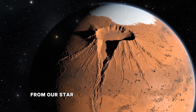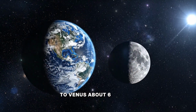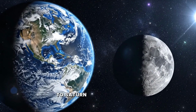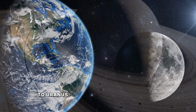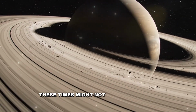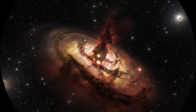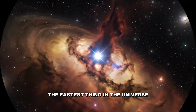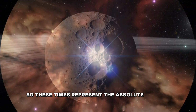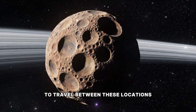From our star to Mercury is about 3 minutes, to Venus about 6 minutes, to Mars about 12 minutes, to Saturn about 80 minutes, to Uranus about 2 hours and 40 minutes. These times might not sound that long until you remember that we are talking about light, the fastest thing in the universe. Nothing can travel faster. So these times represent the absolute minimum it would take for anything to travel between these locations.